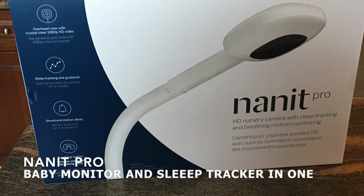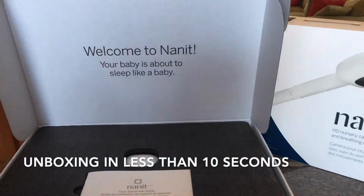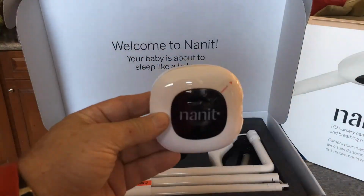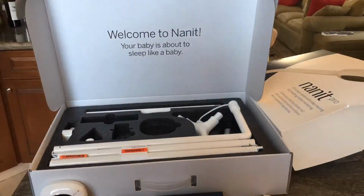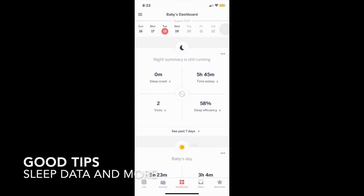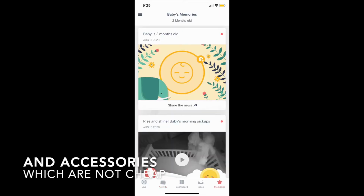Next up is the Nanit Pro, one of the best baby monitor and sleep trackers in one device. As you can see here unboxing, it comes with instructions, camera, stands, breathing wear for the baby. You need the breathing wear so that the camera can monitor your baby while they sleep. The Nanit Pro comes with a wide viewing angle with no glare for night vision from those LED lights. It also has really good tips in its app, monitoring your sleep, but you need to buy the breathing wear for the camera to track it. All right, and these accessories are not cheap.